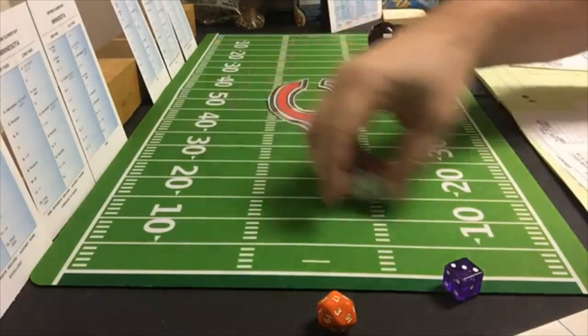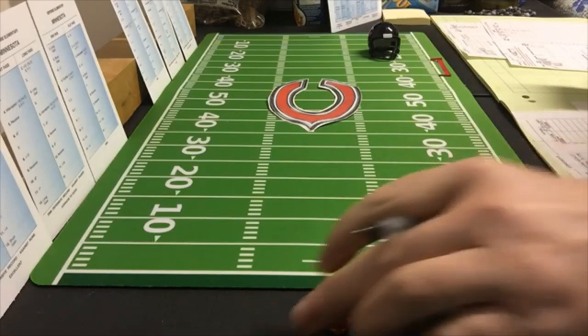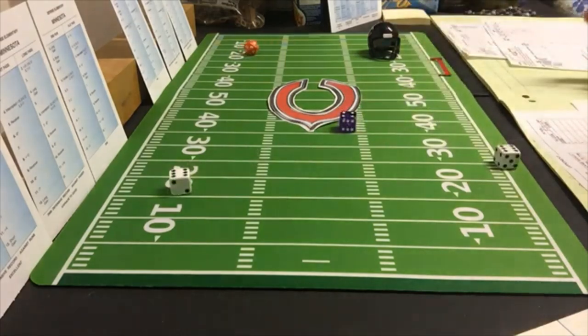So, second and 10. I'm going to go flat to the tight end, and they're looking for the run. And flat pass 12 on Minnesota's defense is negative 1. Is that right? Negative 1? Yeah.